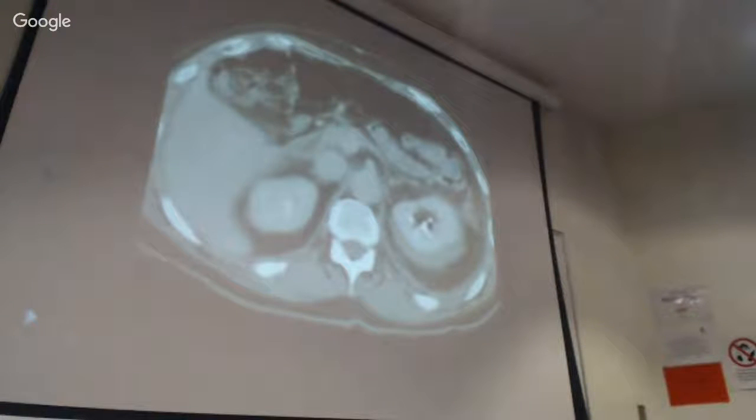So, snapshot pictures. What do you reckon about this one? What grade is that?